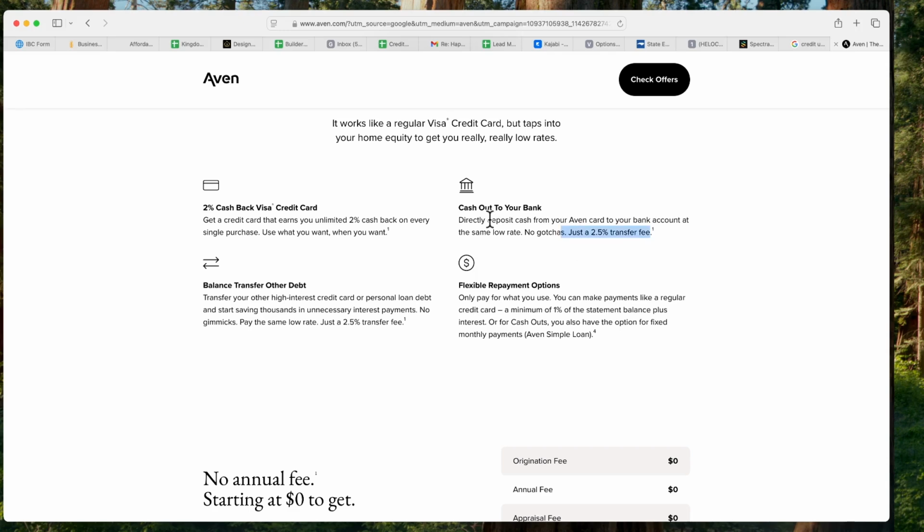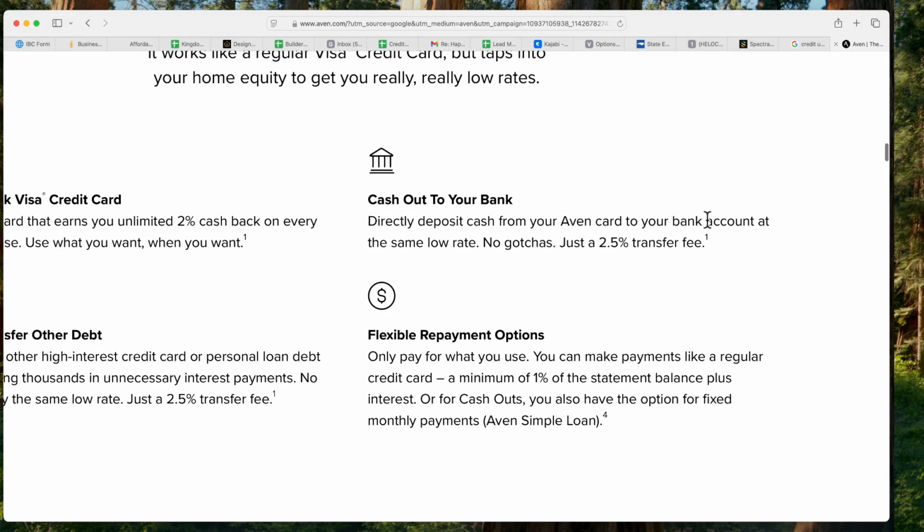Now, check this out. Cash out to your bank. Directly deposit cash from your Avon card to your bank account at the same low rate that you're obviously starting with. No gotchas, right? It says no gotchas. And then it says just a 2.5% transfer fee. Ladies and gentlemen, that's 2.5% on top of what you borrowed. So if you transfer 25 grand to do a chunk, you're paying 2.5% on 25 grand, and then however long you owe 25 grand at whatever interest rate they gave you. So you're paying interest on interest.